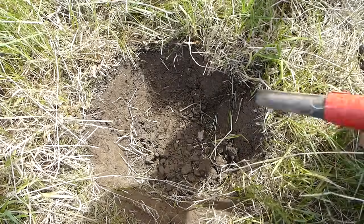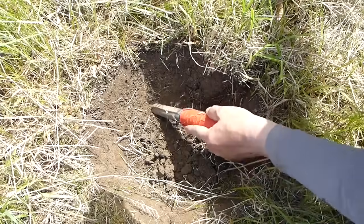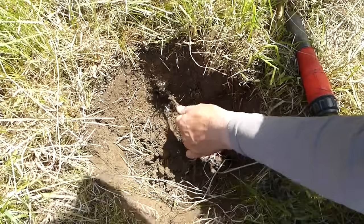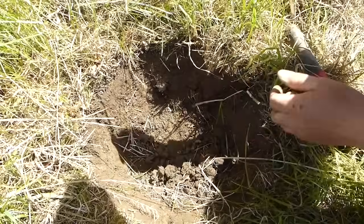Right, I got a signal here. Oh, no, that's a root. Yeah, it's definitely a root.